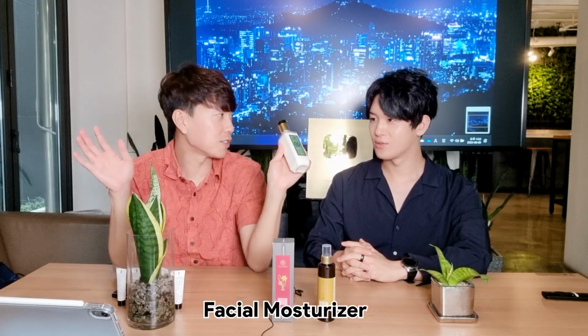This is my favorite thing to use nowadays. It's a facial moisturizer from Forest Essentials. Quite expensive? I'm guessing around 2,000 rupees. Not cheap, but moisturizers are mostly expensive. These are Ayurvedic medicine-based products made in India, and vegetarian products are very expensive in general.